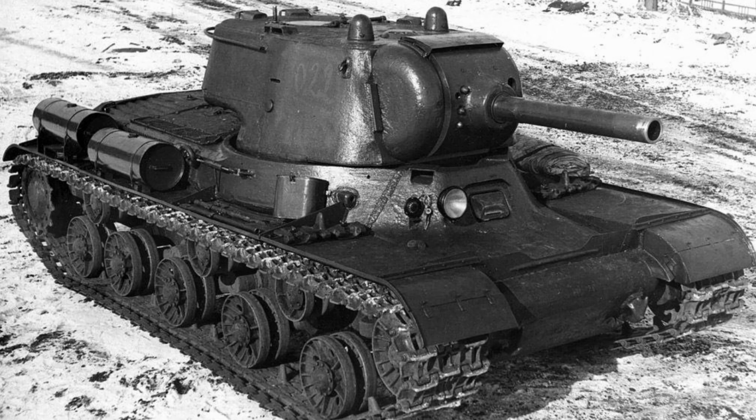Tiger and Panther tanks, later in the war. Heavier German tanks eventually outgunned and outranged KV-1s. By 1943, KV-1s were technically obsolete in direct confrontation, though still effective in secondary roles.